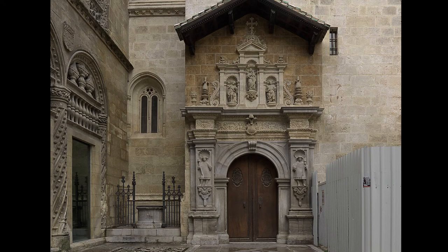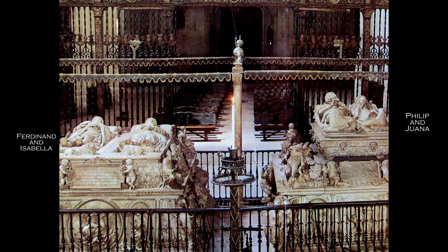Juana lived until 1555, when she died and was buried next to Philip in the Capilla Real in Granada, which you see now. Ferdinand and Isabella are also buried here. Enrique de Egas was in charge of the whole chapel project. But the gisants, the reclining tomb figures of Juana and Philip on the right, were made by the Spanish sculptor Bartolome Ordóñez.